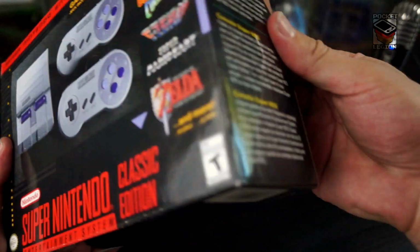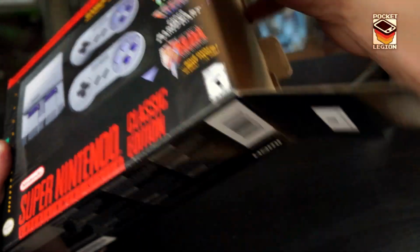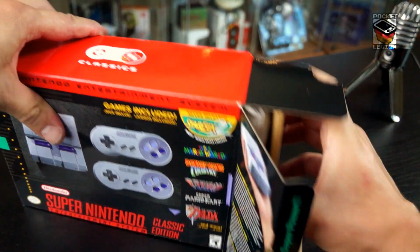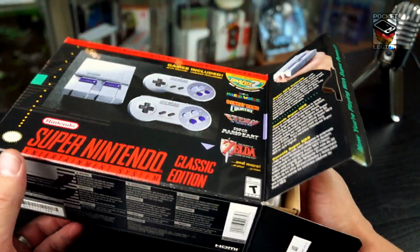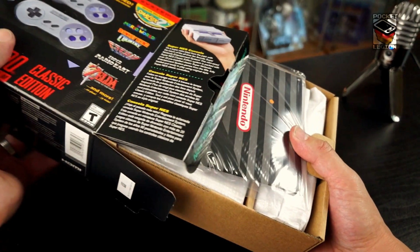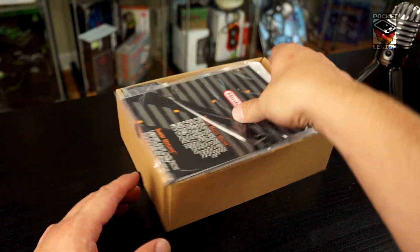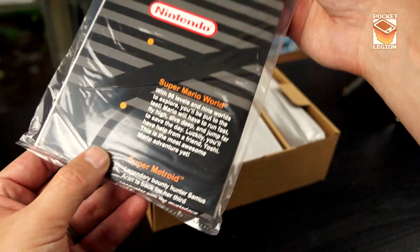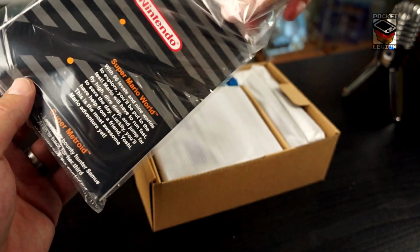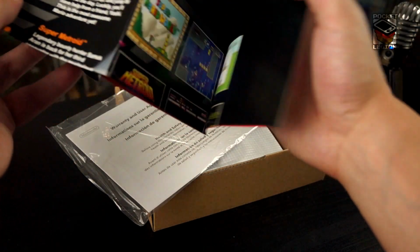Right, let's see what we get in the box. So, yeah, very similar to DS, 2DS packaging here. Really nice boxes, glossy, nice inserts. Right, let's pop that there. So, here is a little booklet. Super Mario World, oh, okay, alright, cool. So, this looks like instructions. Is it a poster? Let's have a look.